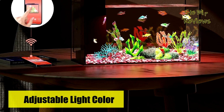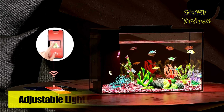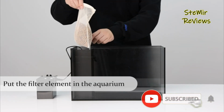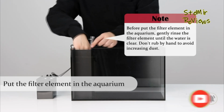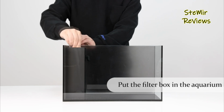The aquarium filter employs a combination of physical and biological filtration, effectively removing impurities and fish waste to enhance water quality, creating a clean and healthy aquatic habitat. Additionally, the filter produces abundant bubbles and water flow, ensuring ample oxygen for the fish.